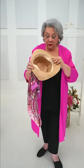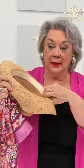It's very comfortable because on the inside there is this lovely little grosgrain trim, and it has the little drawstring that you can see, that can make it a little tighter or make it looser.